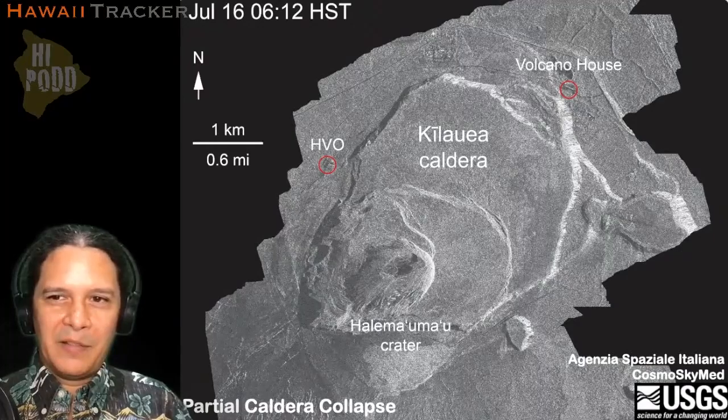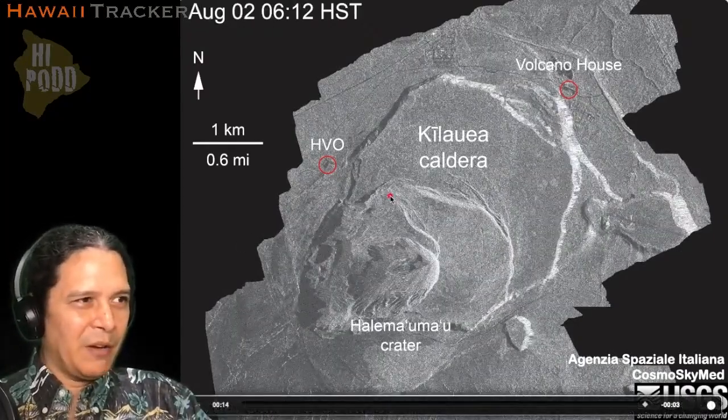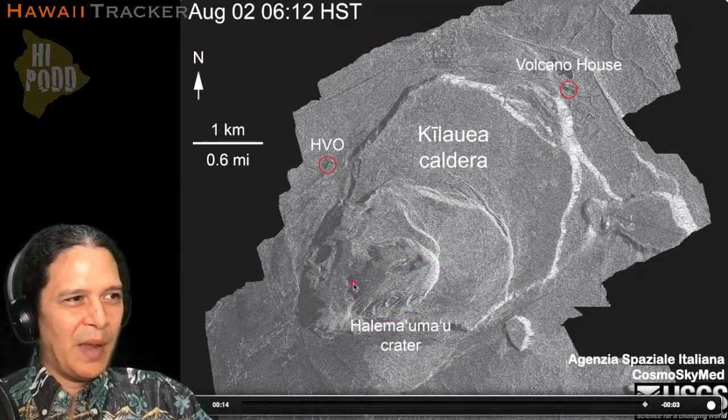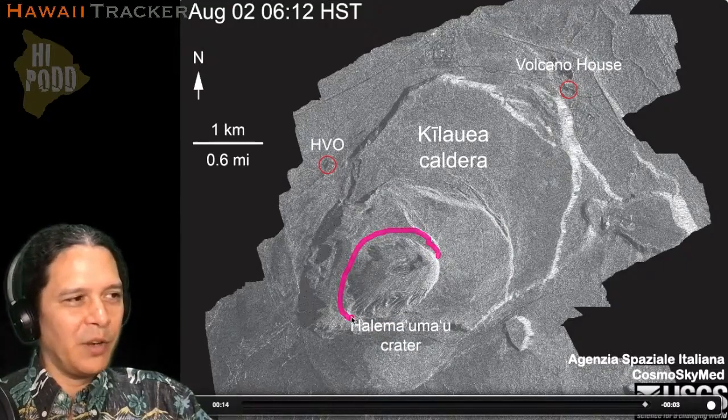See it coming in there. So as it gets to the end, I can point out the features we now know. There's our down drop block all over there. There's that inner pit of Halema'uma'u, which has all been filled by now, and now we're actually lapping onto these areas over here on this edge right over here.